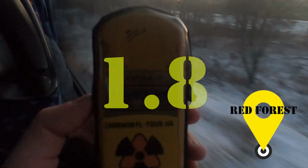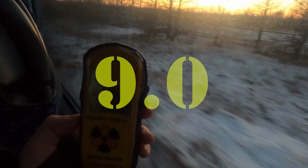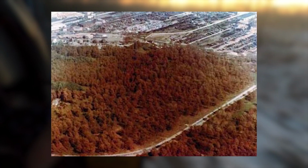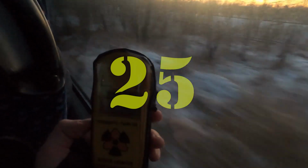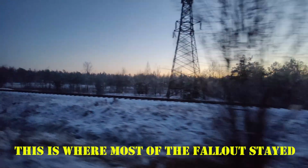I have 1.8 right now, 2.3, 2.6, 2.9, 3, 9. So this area is named the Red Forest, and it was called that after the colour of the trees, which were all killed by the radioactivity. 9.1, 11, 13, 25. Yeah, 25 is almost 100 times higher. 26 is where most of the fallout stayed, in the central part.